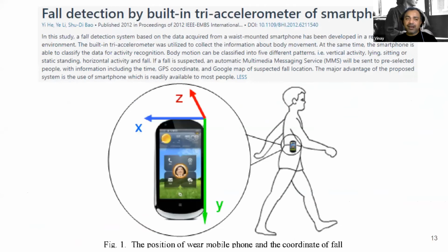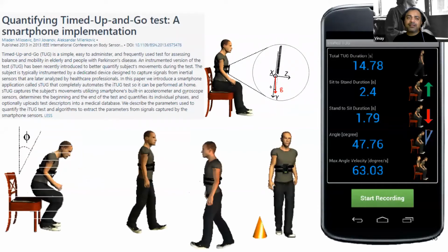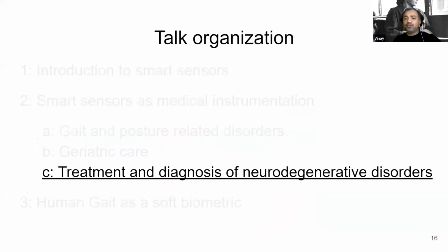With regards to geriatric care, one big issue is fall detection in the elderly. You can do this very easily using accelerometers and gyroscopes. Frailty detection and granular classification can happen using the same flavor of algorithms. The Timed Up and Go test is another telltale case where the patient doesn't have to go to the hospital. They can do this in the comfort of their own home.